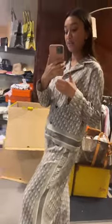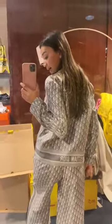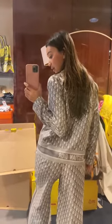And the best part of this is, I'm going to see if I can... Can you guys see that? The Christian Dior logo to the back on the top? How lovely is that? I think this can be worn as a pajama set if you wanted to. However, you can wear it as a set for going out. One second, guys. I'm just going to pop you guys back here.